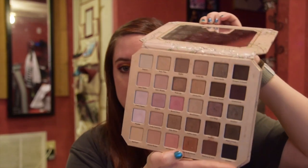Next I have the Too Faced Natural Love palette. So when this first came out, I was so excited. I ordered it, and I remember going to work the next day because I worked with a bunch of people who also love makeup, and I was like, you guys, guess what I just bought? And I was so hype about it. And it really is a very pretty neutral palette. It's just, especially for the time when I was really into neutrals and just sliding my toe into color, this was perfect. But now I look at it and I'm like, where are the matte shadows?